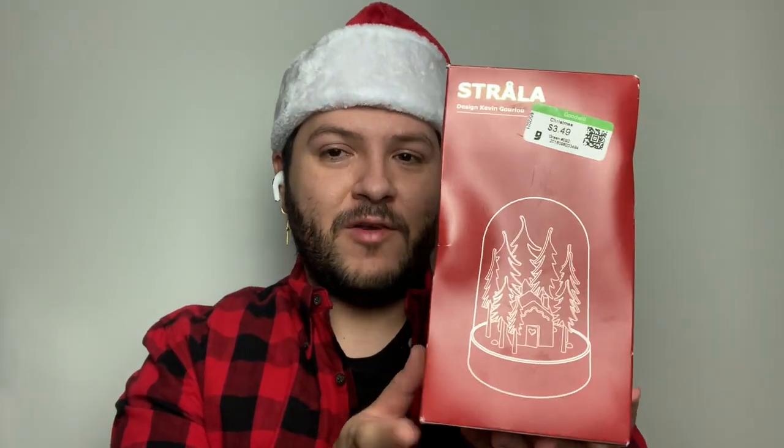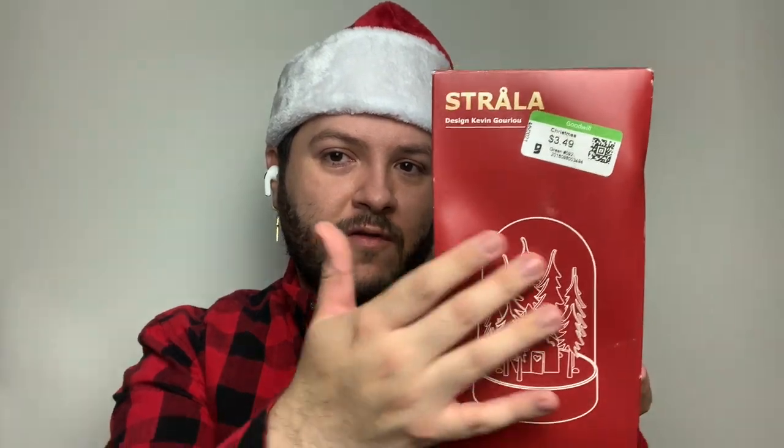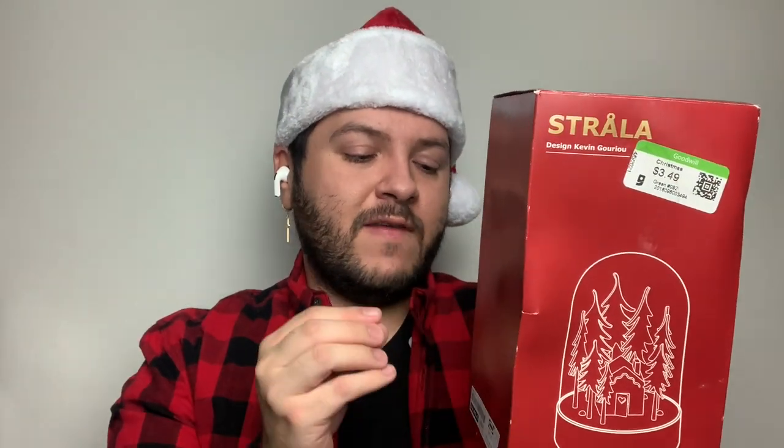So the very first item that I have is this beautiful, I know you guys can't see it, it's just the picture, but this is from IKEA and I thought it was really cool. It's a Strala design. It's supposed to be kind of like a snow globe, not a snow globe because there's no liquid in it, but just like a little scene, like those light up scenes that you find in store, and some of them have water that you push the button and they all start moving around with glitter. So I got this for $3.49.